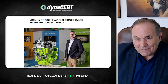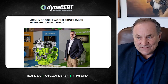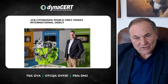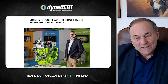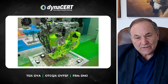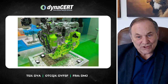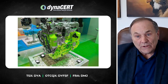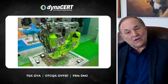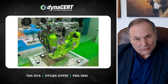JCB, not long ago, their CEO came forward and unveiled their first hydrogen engine. Sure. They said, this is the future. Now they believe it's 10, 15 years off, but this is where they see the future. They said it is as powerful as a diesel engine and the emissions are zero. Now what the world really needs to do as we are moving in this direction is grab hold of green hydrogen.